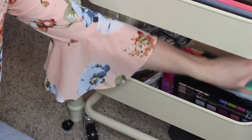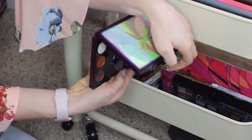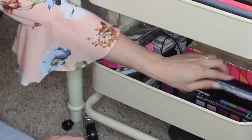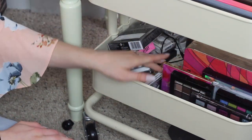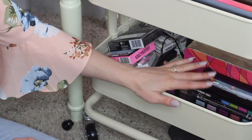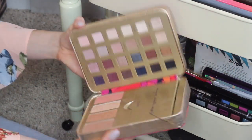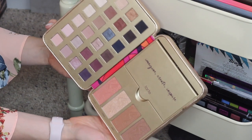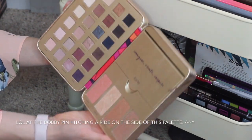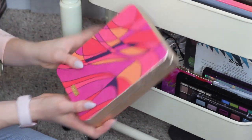And behind that is my Urban Decay, what is this one called? Distortion palette. You'll find a lot of these palettes down here are more specialty palettes, limited edition palettes, holiday palettes, and things like that I just don't reach for quite as much. Behind these, this is my Tarteist Pro Artist palette, I think. It was a limited edition 2 years ago, I believe. It has a lot of neutral shadows, blush, bronzer, highlight duo, so much. And I think the packaging is just so beautiful.